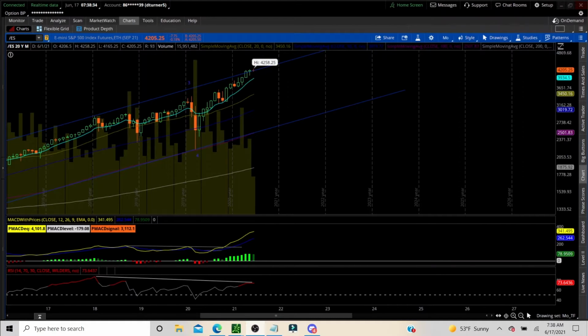We're going to go through the game plan today. Real quick update on ES, going through multiple time frames, and we'll end it at that.